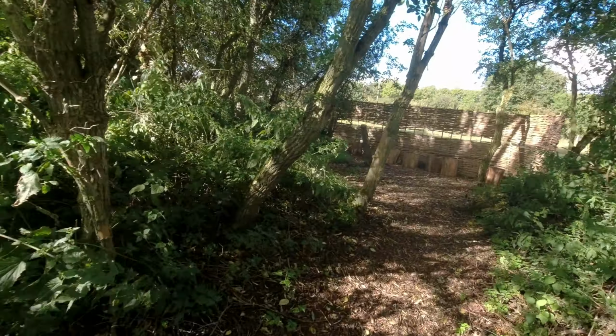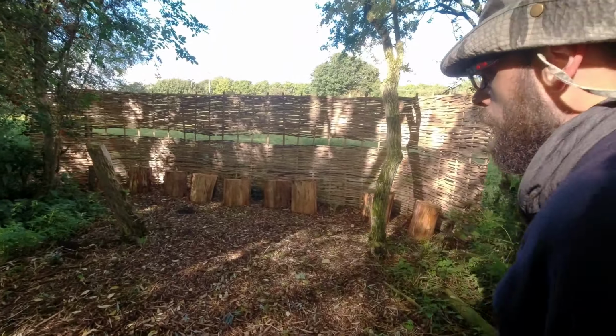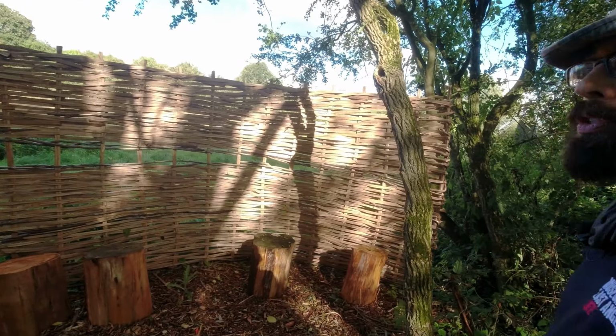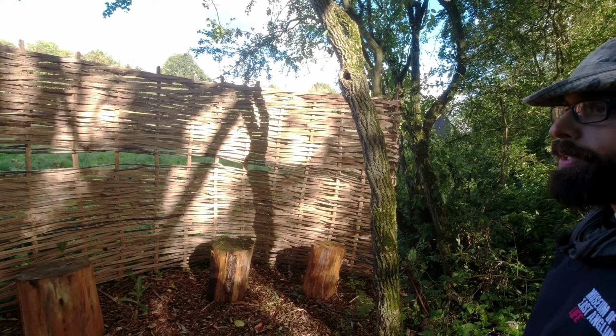Right. And it's really quite something. It was built by a fellow who does traditional hurdle making in my Kickstarters. So it was a training session for my guys. Wow. But we also came away with something really quite special.